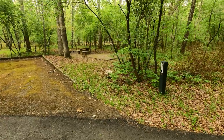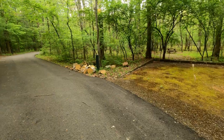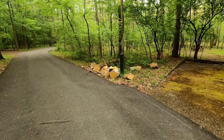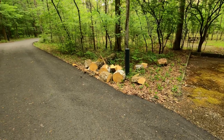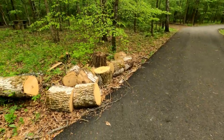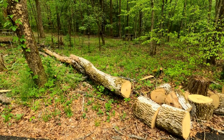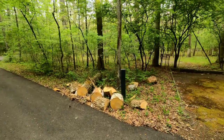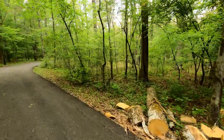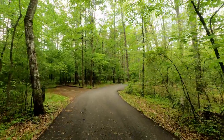So as I walk, look at this. Now, if you've got a splitter, or you could split wood, man, you got a lot of good campfires out of that wood right there. And I guess that's why they piled it here for the campers. And of course, if you had a chainsaw, you could even cut more. I don't know. They might frown on that with the noise and whatnot, but who knows? Let's keep looking at the campground.